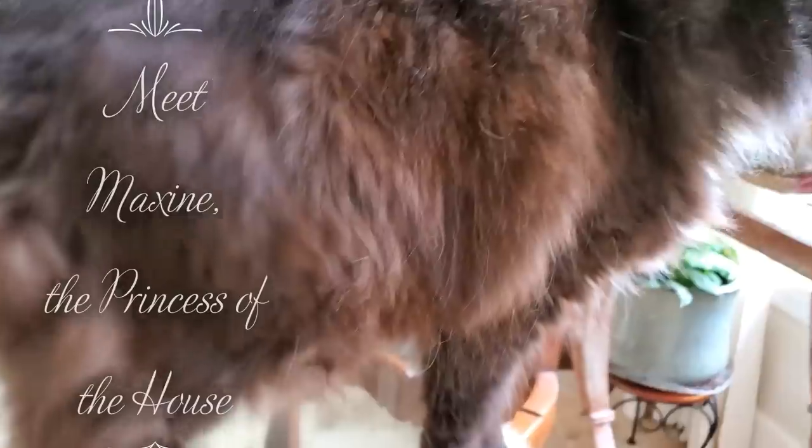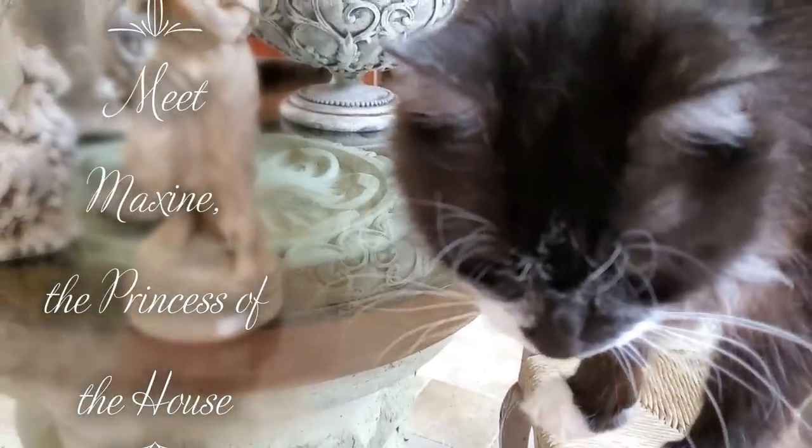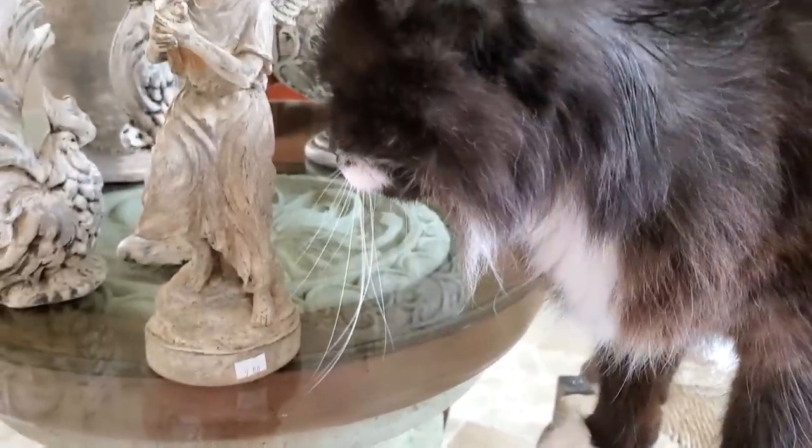Oh, and here is the princess of the house, Miss Maxine. She is the sweetest and smartest cat in the whole world. Psst, psst.